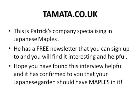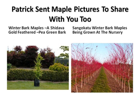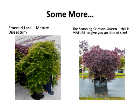Patrick, it's been fascinating hearing what you've had to say about Japanese maples. They are very much part of the staple diet of a Japanese garden, and so many people love them, even people who don't like Japanese gardens try and incorporate them in their gardens. You've given us some great tips. It's a Dissectum, according to Patrick. You can go a palmatum if you want, like me. Do your research. Check out Patrick's website, tamata.co.uk, and obviously if you're down under, get rid of the .co.uk and put a .nz.